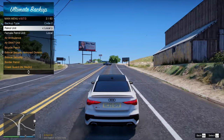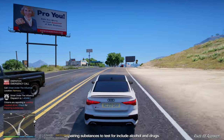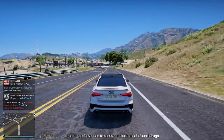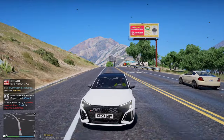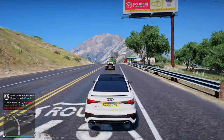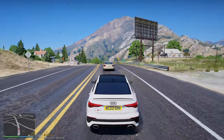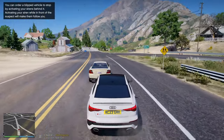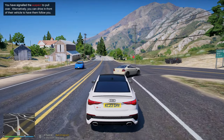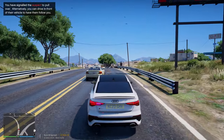Let's go on ahead and get a call. Dispatch calling unit 1, Adam 1. Citizens reporting a DUI on Route 68. No, that's my kind of call. Oh, they are all over the street right now. Let's go ahead and stop this guy. Yeah, he's all over the street. Go ahead and stop this guy right here. Come on, man. Pull it over.